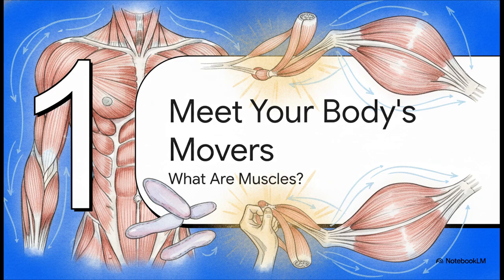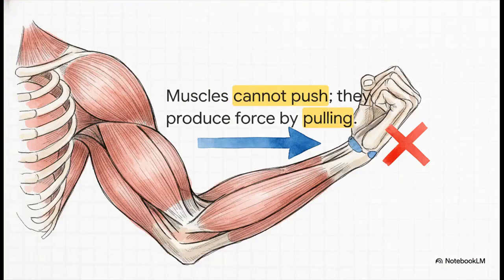Okay, part one, meet your body's movers. Let's establish exactly what muscles are and the absolute golden rule for how they operate. Here's the thing you have to remember. Muscles cannot push. They strictly produce force by pulling. They do this by contracting and physically becoming shorter, meaning they can only generate force by pulling on your bones.